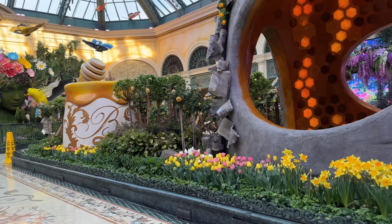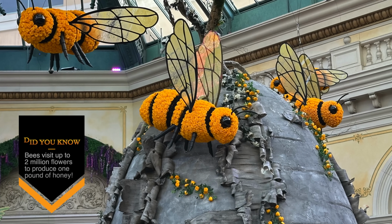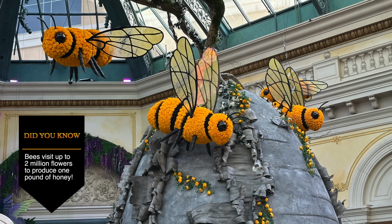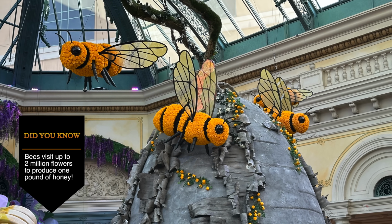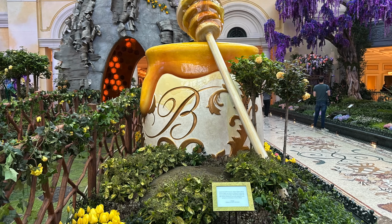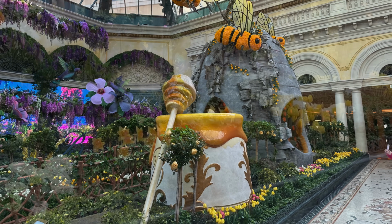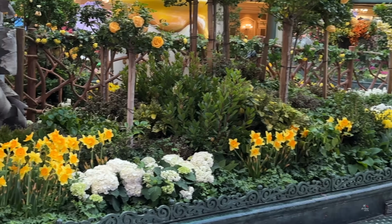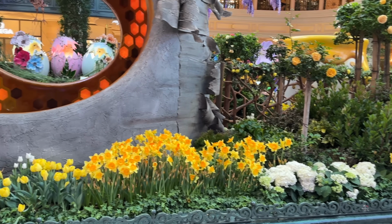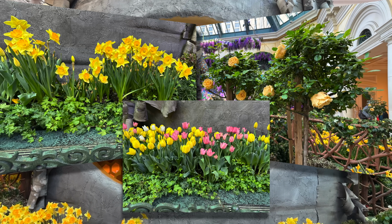Where there's a hive, there are bees. These adorable guys are made of fresh florals and on the lookout for nectar. There is a gilded honey pot in the bed, a symbol of wealth and abundance since ancient times. And yellow blooms are predominant in the plantings, infusing the bed with fragrance and spreading warmth and happiness with their cheery color.